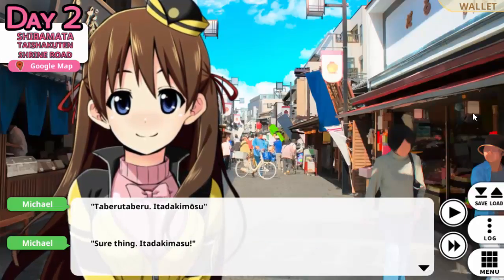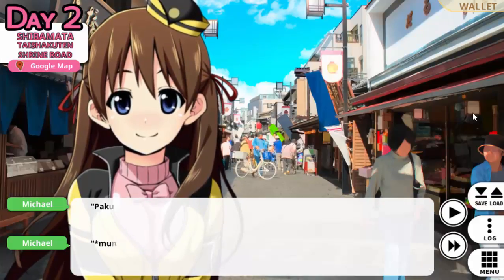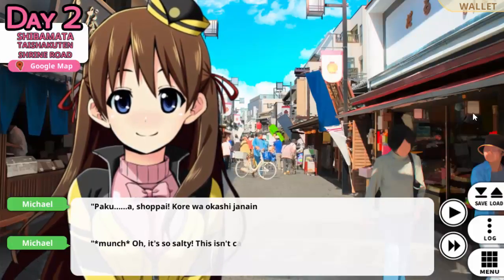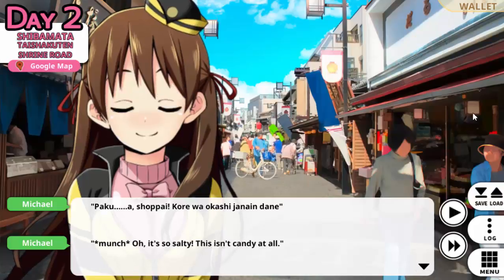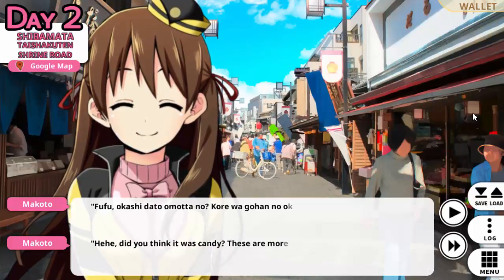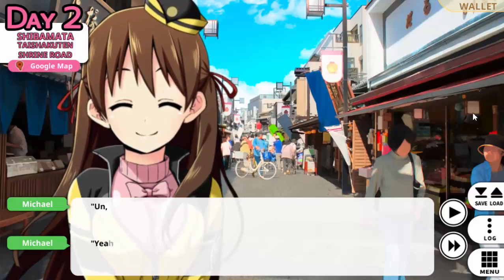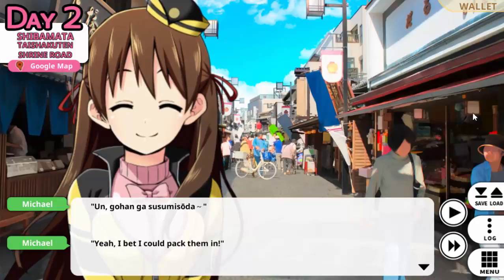Itadakimasu. Oh. Dozo. Oh, it's so salty. This isn't candy at all. Did you think it was candy? These are more of a side dish that you eat with rice. Yeah, I bet I could pack them in.